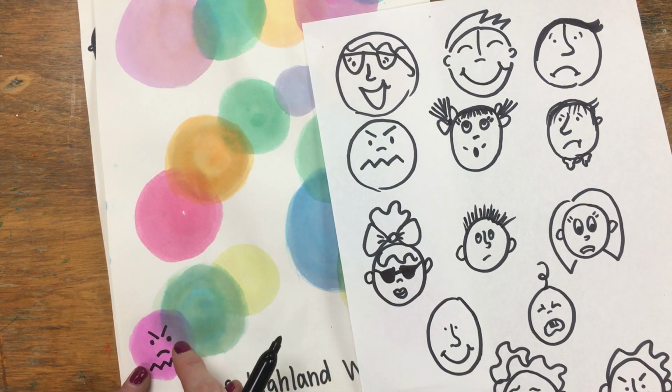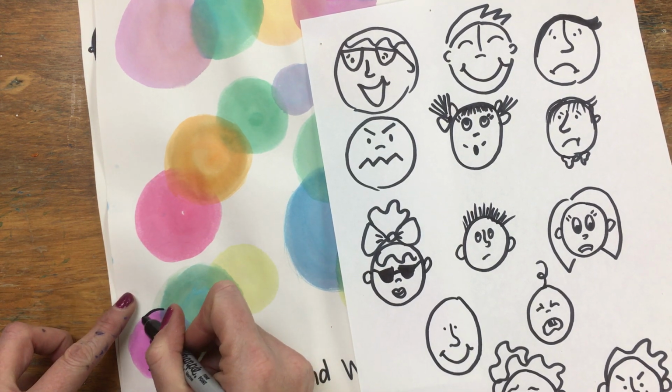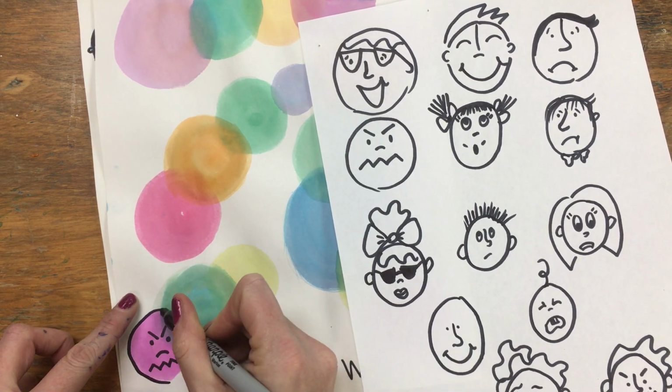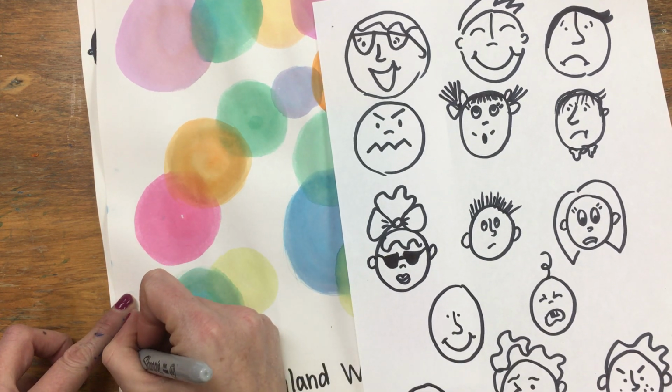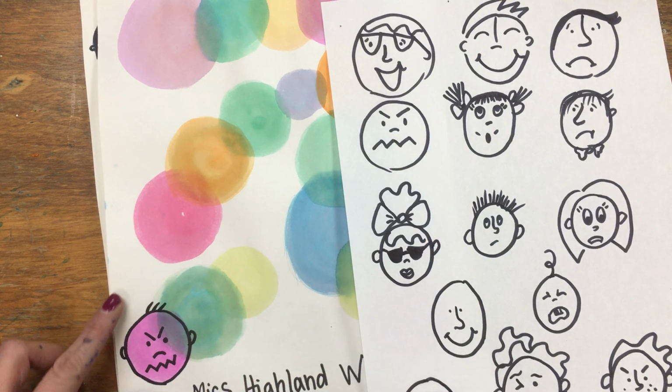Now that I've got that emoji in the front, I'm going to trace around him to define his circle. And I can add ears. And if I want to add some hair, I can.